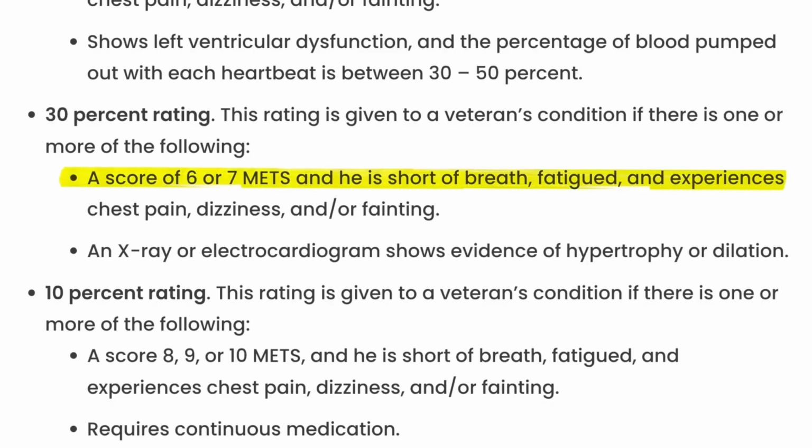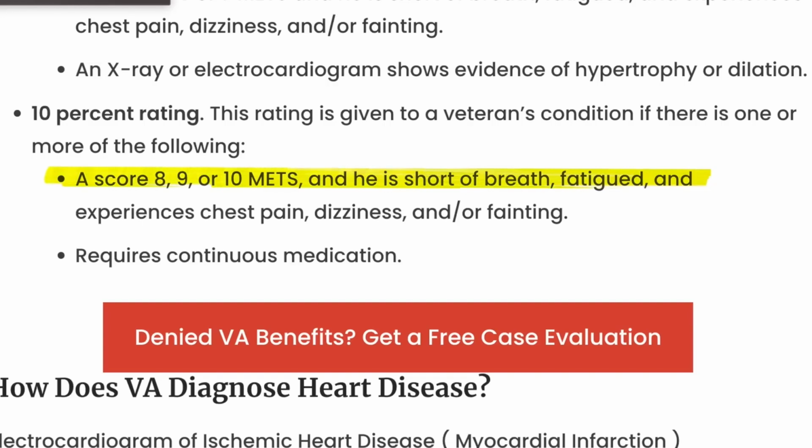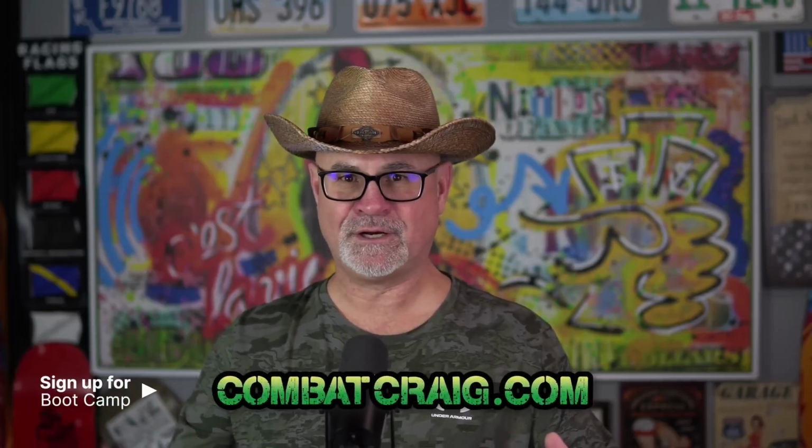60% is 4 or 5 METs. A 30% rating for ischemic heart disease, a score of 6 or 7 METs, and he is short of breath, fatigued, or experiences chest pain, dizziness, and or fainting. An X-ray or electrocardiogram shows evidence of hypertrophy or dilation. So it's a little bit different as you go down to the 30% rating. A 10% rating is given if a veteran has a score of 8, 9, or 10 METs, short of breath, fatigued, and experiences chest pain, dizziness, and or fainting, and requires continuous medication. So you have to figure out to get the 10, 30, 60, or 100% rating.